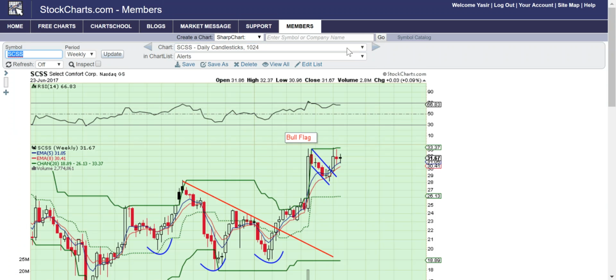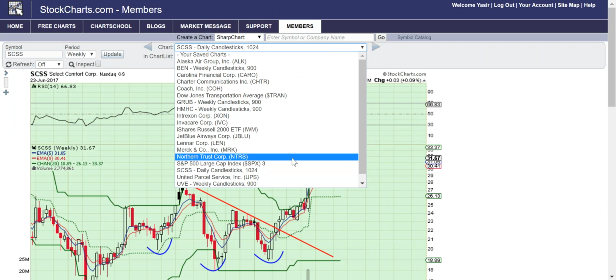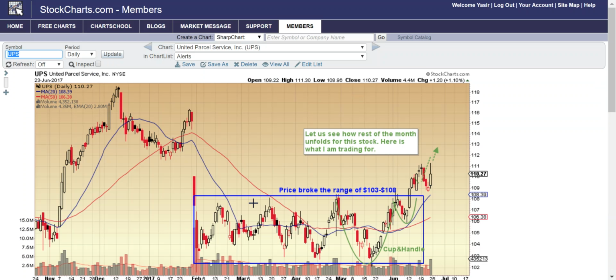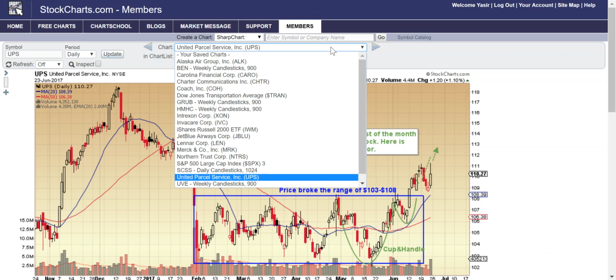SCSS, did not do much with it, left it, but nice bullish flag going back up. UPS, I know somebody asked me for this one, and I showed that this has been the range for the past few months, and it broke that range, and now I think it will go back towards 115 here soon. So really nice move, good volume bar today, so looks nice.